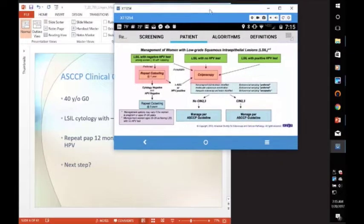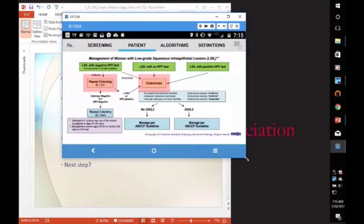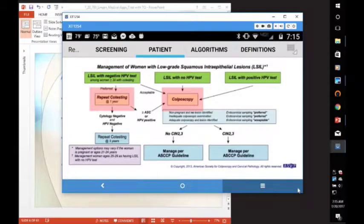Okay, so she had LSIL with a negative HPV. We repeated in a year. It was negative, and so now the next step is to repeat co-testing at 3 years.